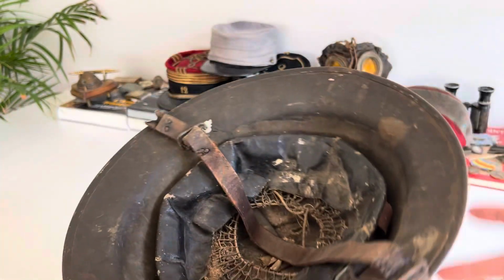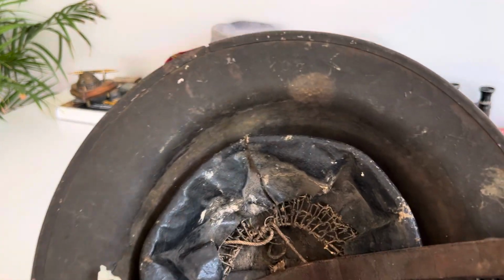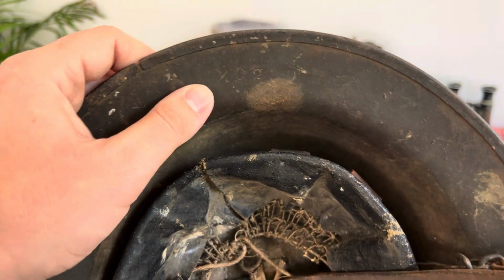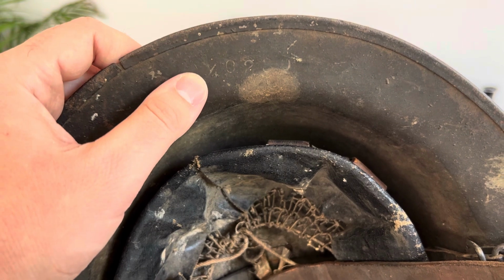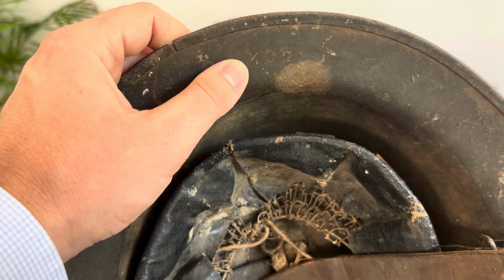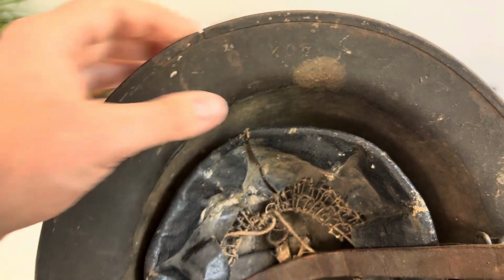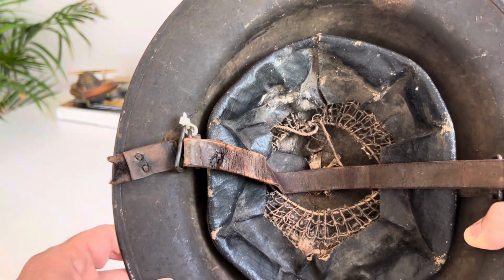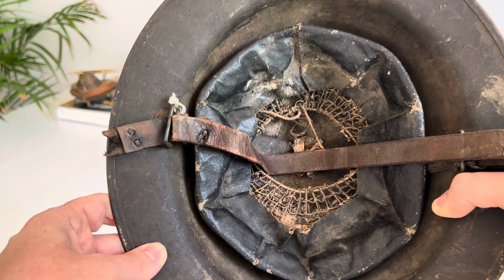Something that should also allow you to distinguish between the two is that American helmets have on the inside a serial number that you can see here, usually starting with the letter Z plus a number. So Z plus a number. Something you will find on American model 1917 helmets. And yeah, that's basically it.